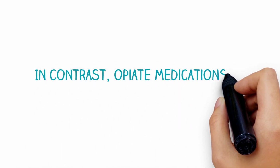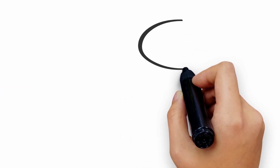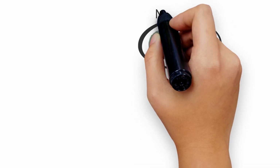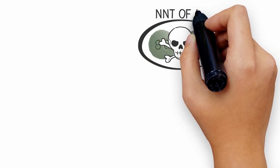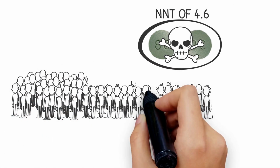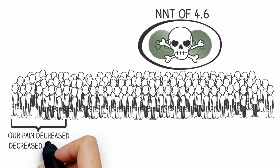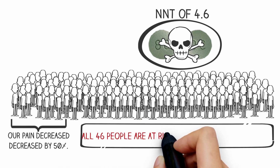In contrast, opiate medications are much less effective. For example, a 15 milligram tablet of oxycodone has an NNT of 4.6. This means that you would have to treat 46 people in order to get 10 people to say that their pain decreased by 50%. This is way less effective than Tylenol plus ibuprofen, and all 46 people are at risk for serious side effects.